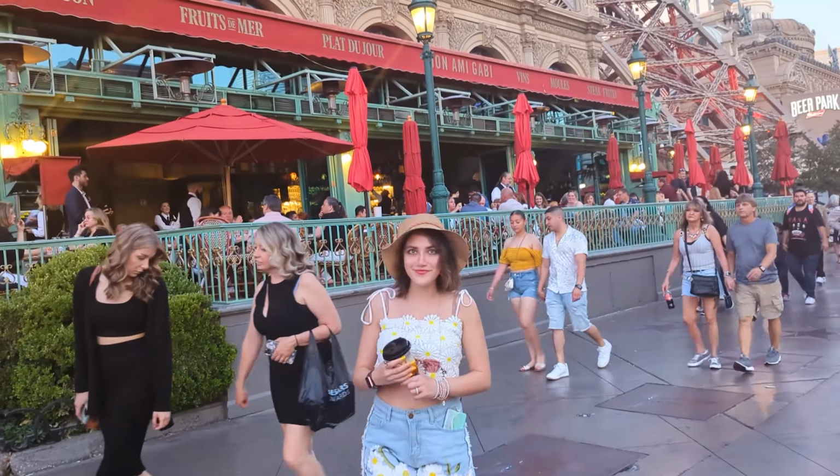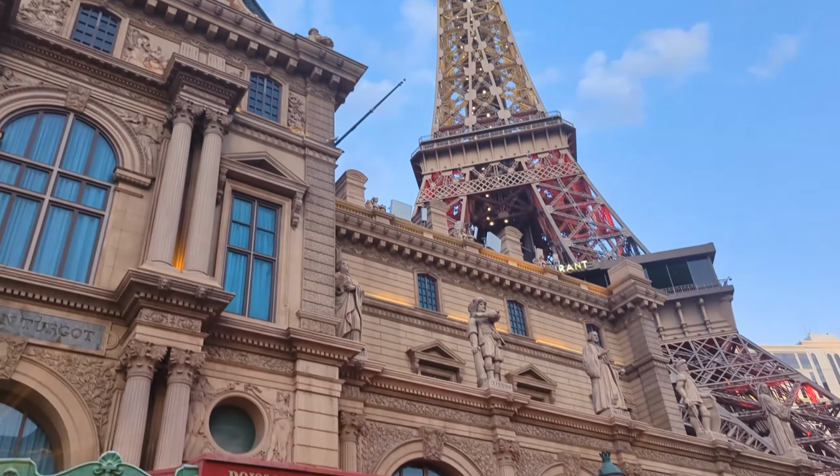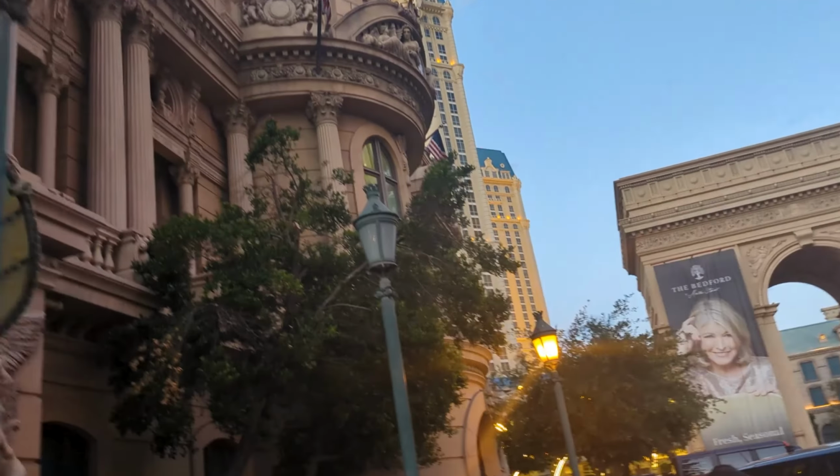On the outside, there's a beautiful French restaurant called Mon Ami, and the structures around the hotel replicate famous Paris landmarks, including the Palais Garnier, the famous Paris Opera House.